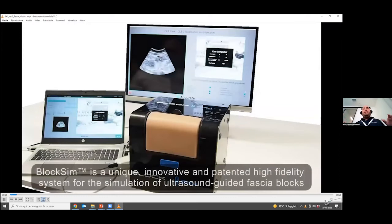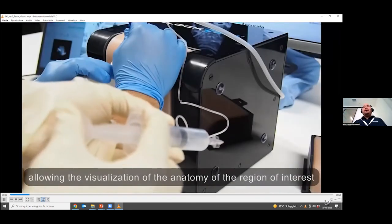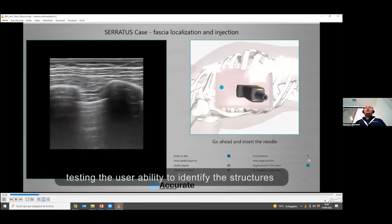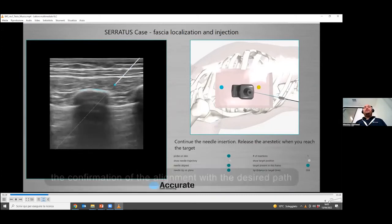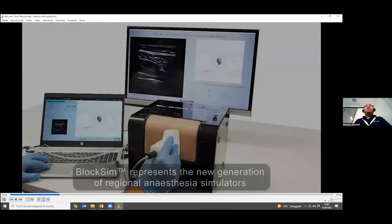Basically, when you have the BlockSim, you're going to have a black box together with a computer and a monitor. And you have, of course, the possibility to inject, let's say, local anesthesia fluid, and to visualize the injection and the puncture using a simulated but realistic linear probe and a real needle that is inserted inside the tissue. As you can see, you have a correspondence from what you see on the virtual anatomy, together with the ultrasound.